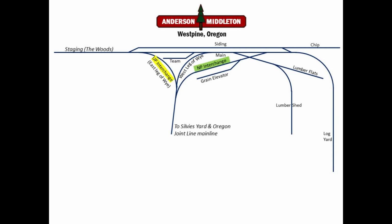Both the Union Pacific and Northern Pacific interchange with the A&M at Westpine, and their interchange tracks go in two different directions. Likewise, there are industry spurs in both directions, making for some real creative possibilities in switching the complex.